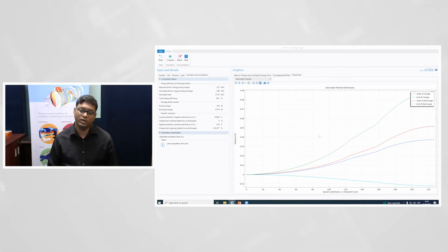And if you want to get rid of that and you don't want to go into that level of detail, and are just interested in the cell performance, then you can do that as well. So it's not required to always go for all 3 layers. You can just skip that part and get the overall cell performance, which also gives you high fidelity electrochemical models.